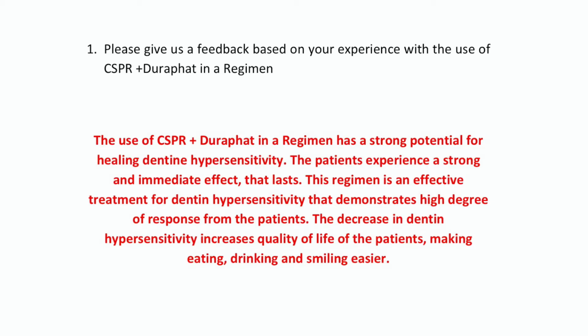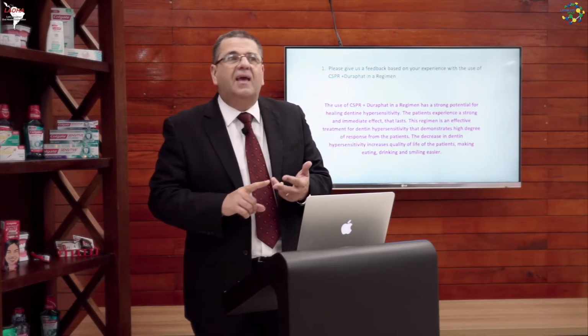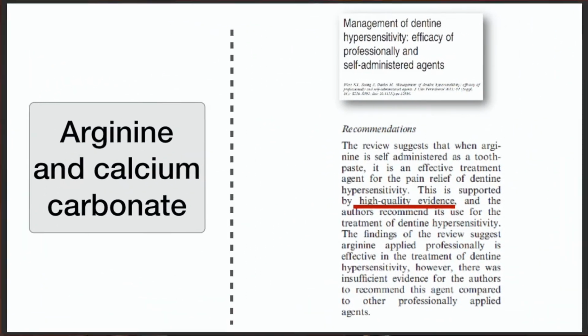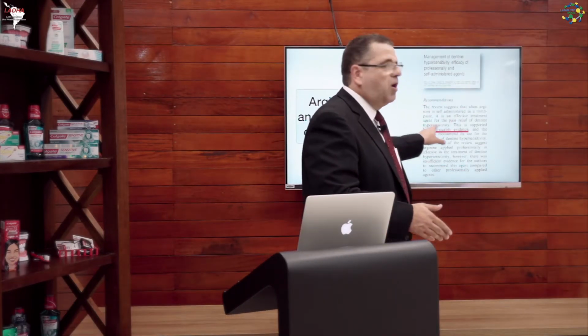The decrease in dentin hypersensitivity increases quality of life of the patients, making eating, drinking and smiling easier. So really you change quality of life in individuals. And if we go back to the review of the literature that I showed by Nicola West, we're going to see that the Pro-Argin technology is one of the therapies, or the only therapy, that she graded as with high quality evidence. There are comparisons of other drugs or cosmetics, other treatment approaches that do work. But the highest quality evidence is supporting the use of arginine and calcium carbonate.